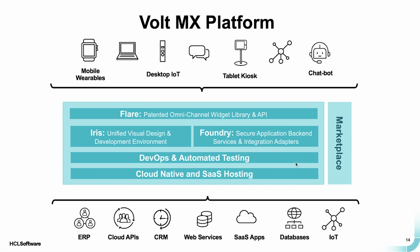So VoltMX at a very high level is an application development platform which can build applications for any of this: mobile, wearables, desktop, IoT, chatbots, kiosks, your phones, tablets, right? Everything. And it can get the data for showing this from any system of your choice. It can connect to ERPs, any APIs, any CRM systems, databases, SaaS applications, IoT, any backend, and catering to any front end. And what is there in between is the platform, which we call VoltMX.